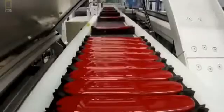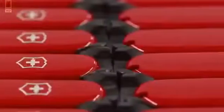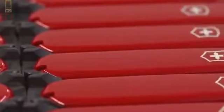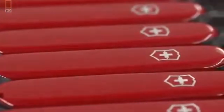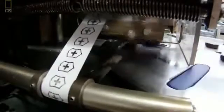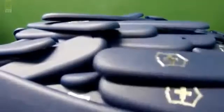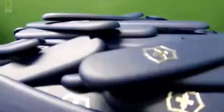In the handle department, the classic Victorinox logo for the Swiss Army knife is produced with a metal inlay. Other models have their branding burnt into the plastic through a hot stamping process. With only rare exceptions, every product that leaves this factory will bear this stamp.